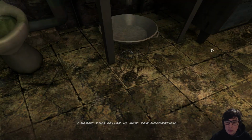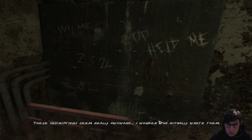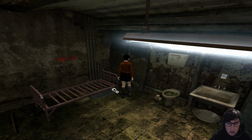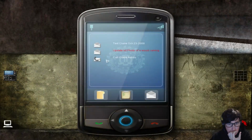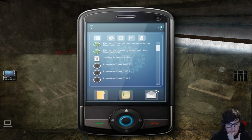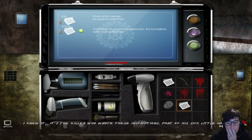I doubt this collar is just for decoration. These inscriptions seem really awkward. I wonder who actually wrote them. Okay. Message left by the killer. Too late. If he thinks he can throw me, he doesn't know who he's dealing with. Killer who wrote these inscriptions. Part of his sick little game.